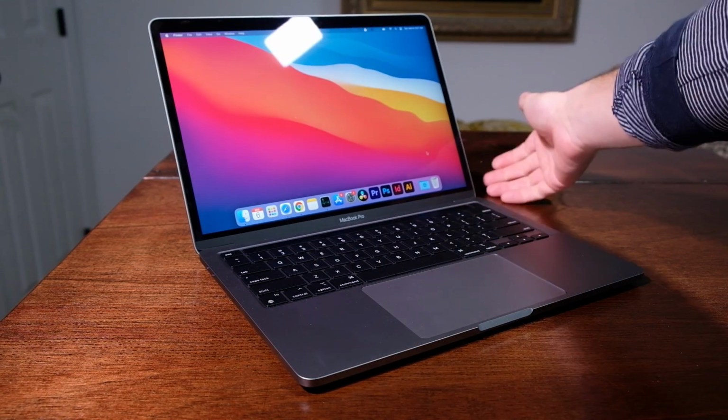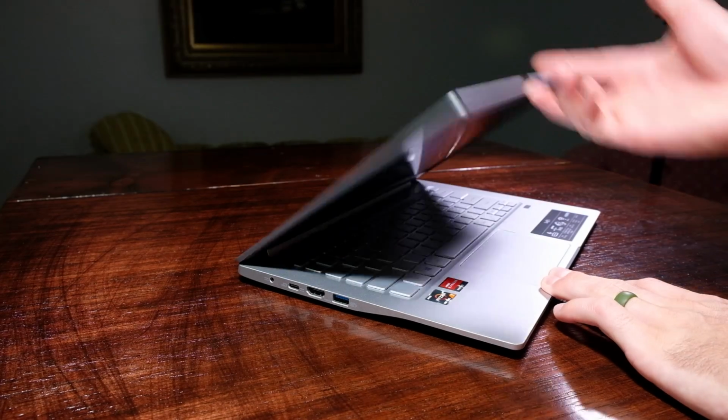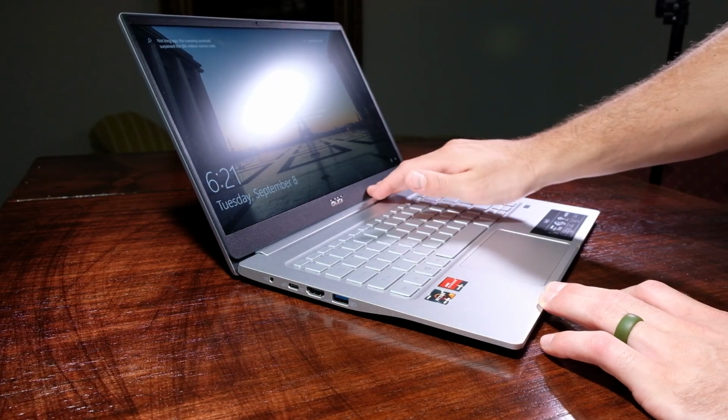As I open the lid on each of these laptops, I'm able to do so with one hand. The hinges are smooth and strong. As mentioned earlier, neither the Swift 3 or the MacBook Pro M1 have any screen flex due to their singular long hinges spanning the entire bottom bezel of the screen.